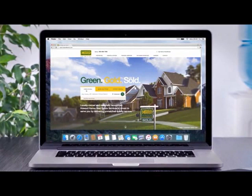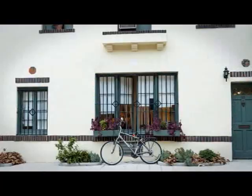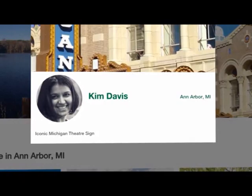When moving means not just a new home, but a new hometown, Hanna Community View is here with an exclusive look at what it's like to live and work in your new city. Is the vibe urban, chic, or family-friendly? Get a taste of the local style with photos and stories from around town, posted by Howard Hanna agents who live and work in the area.